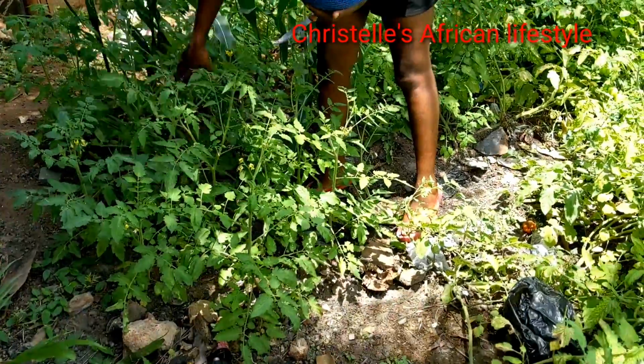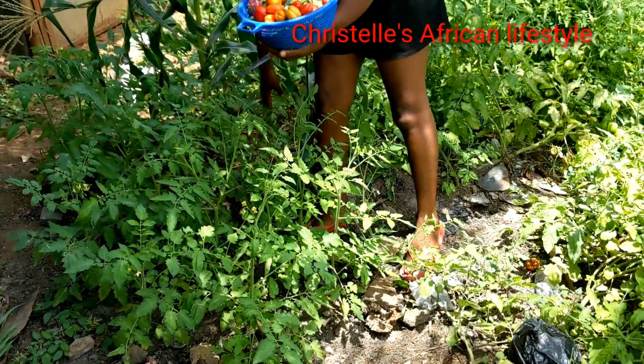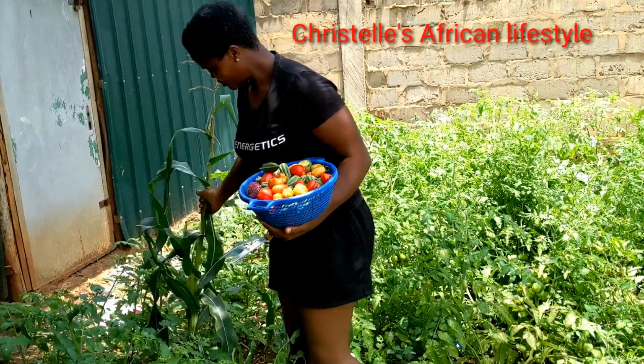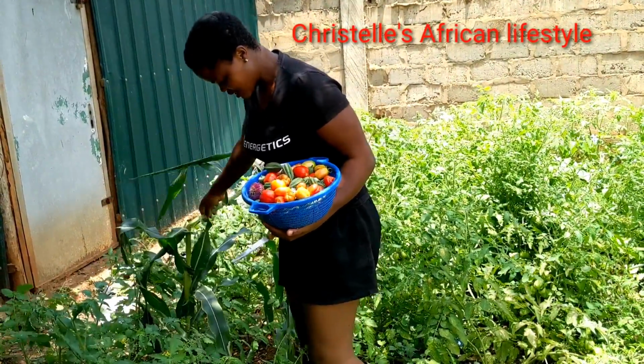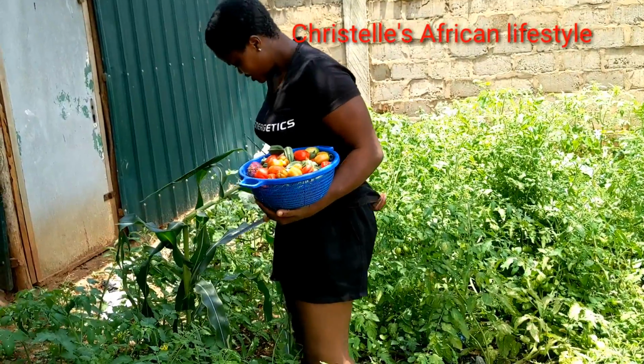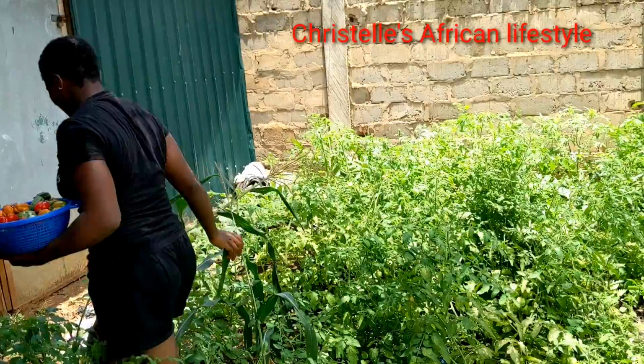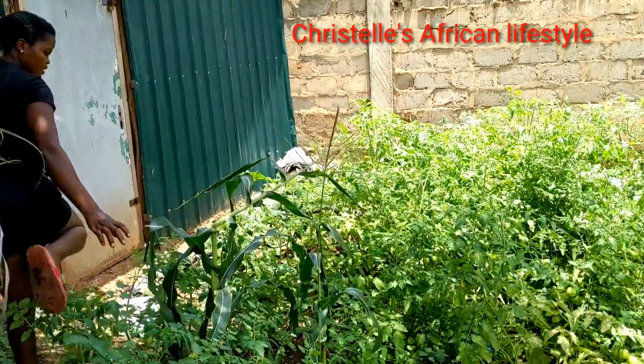As you guys can see, these plants here, I transplanted them like 2 weeks ago. They were very tiny. I don't know if it's because of the rain, but now they are fruiting already. The corn right there, I ate it today. I saw it in the morning and I was like, okay, what if I ate some roasted corn?